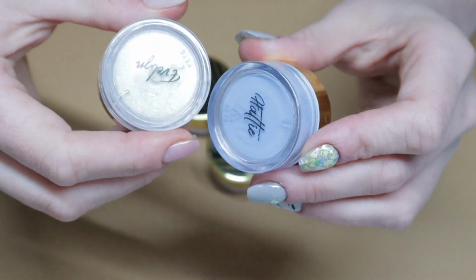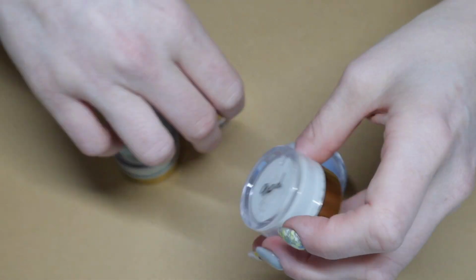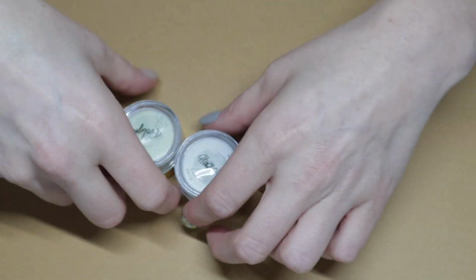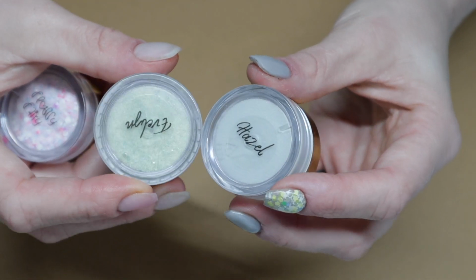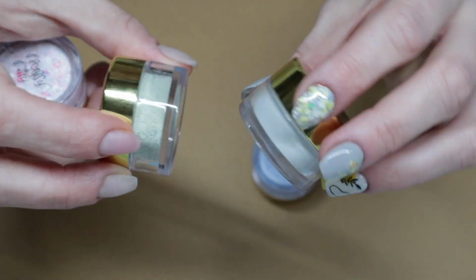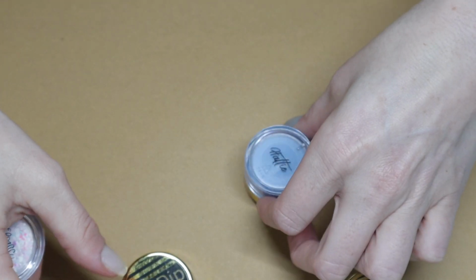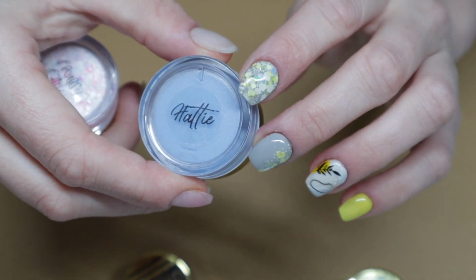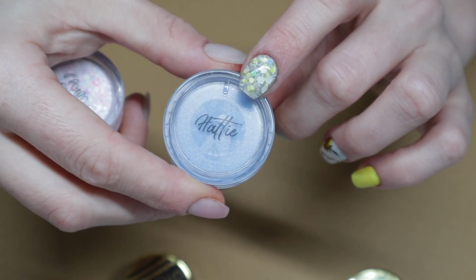So I actually recently placed an order for 4 beautiful colors, and these are more muted shades. So you have 2 green shades here, Hazel and Evelyn. I think they're both really gorgeous shades. And this one has to be my favorite, not because it's called Hattie, but because it's blue, and I'll show you guys the swatch in a minute.